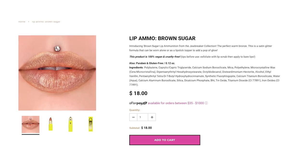We have Brown Sugar with the Lip Ammo. So you put that on. All right, so I'm going in with Brown Sugar. So we're trying out the Lip Ammo now. Tiasha's putting on Brown Sugar. Ooh. This is very, very shimmery. That looks so nice. It's a delight to put on. There's something in it. Okay. Here we go. I went in a few times.